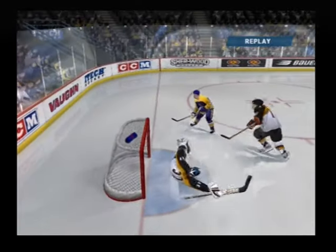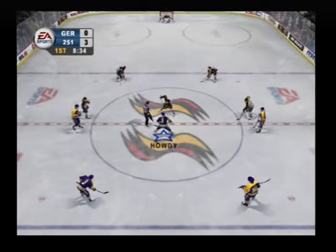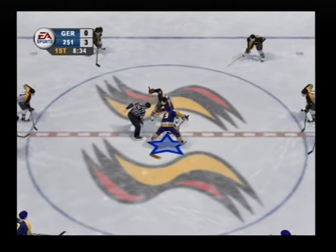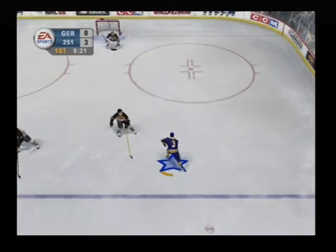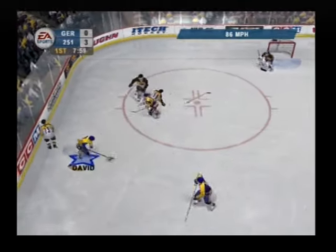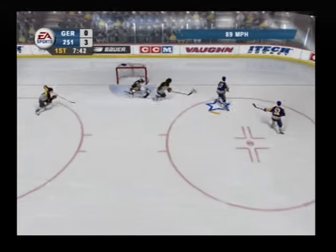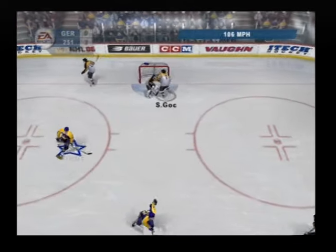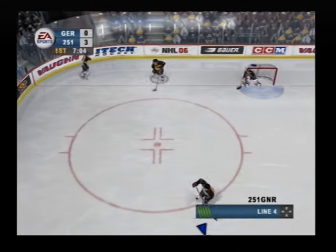Greer's a smaller player, but he has no problem going into the high traffic area. He'll score a lot of goals on rebounds because he's not afraid to pay the price. Face-off won by Bullseye. Wrist shot. Kolzig makes the save. Take it out. Right in front. Oh, he hit the post. Post. Behind the net.